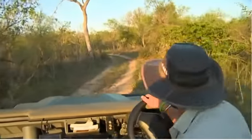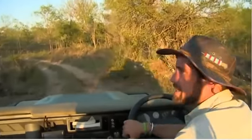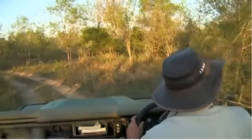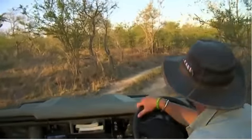Welcome back, everyone. And we are very close to these two lionesses, which were left a few minutes ago by Texan, sleeping in the bush off to our left. But I'm just creeping along as slowly as I can, just to make sure we don't overlook this leopard that I'm convinced has got a kill in this area.